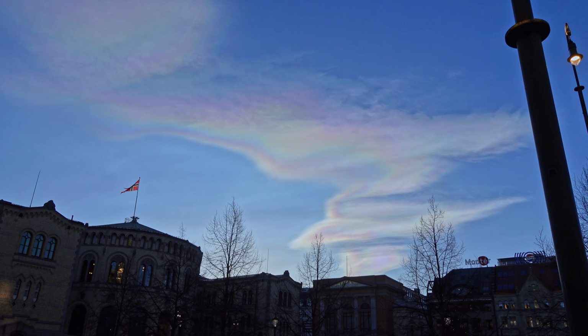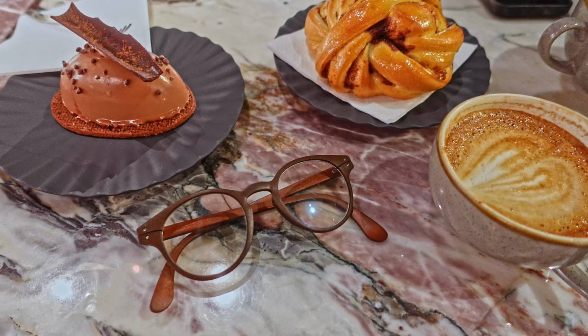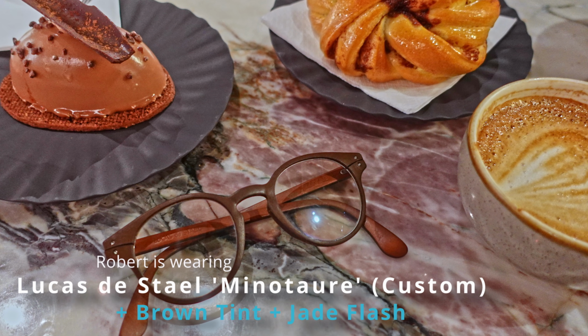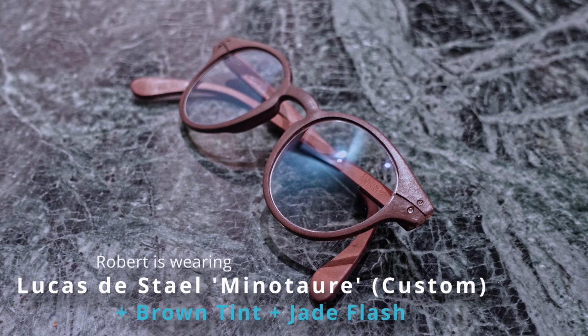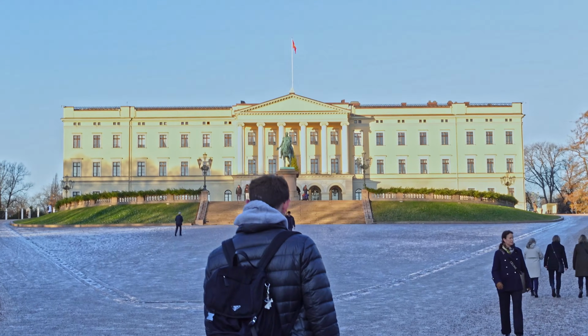As for me, I chose for this trip my Luca de Stel Minotaur glasses, which are handmade in Paris from leather. In particular, this pair is made in an olive green, a deep green leather with a whiskey or lighter brown leather interior, completed with the slight tint that you see on them. And it turned out to be a perfect match to Norway because in the cold, really cold weather, the warmth and softness and comfort of the leather made me feel cozy in my glasses. And as usual, I was travelling for a glasses delivery.